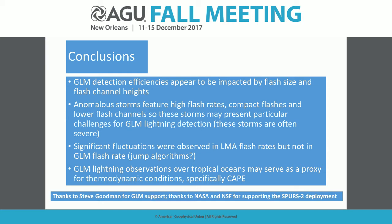From the Mac back to the PC, any questions for Steve? Eric. Some of the oceanic lightning in the past has been reported to be more energetic or larger in some way in size. Did you see any evidence of that in the SPURS observations?